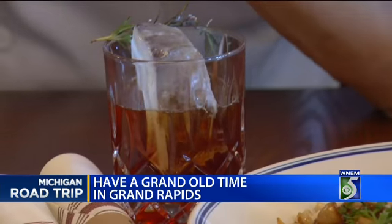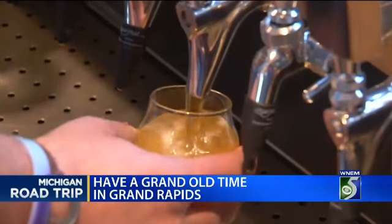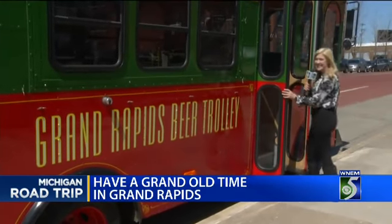And if you like a good drink, just wait until you see the beer scene with over 80 breweries. Grand Rapids has been nicknamed Beer City USA, but how do you get to all of those breweries in one trip? Now here's your answer. The Grand Rapids Beer Trolley. All you have to do is hop on and take a trip.